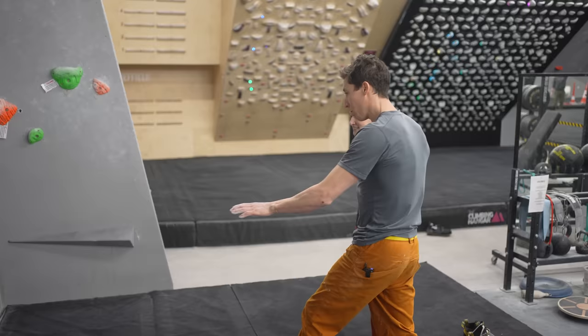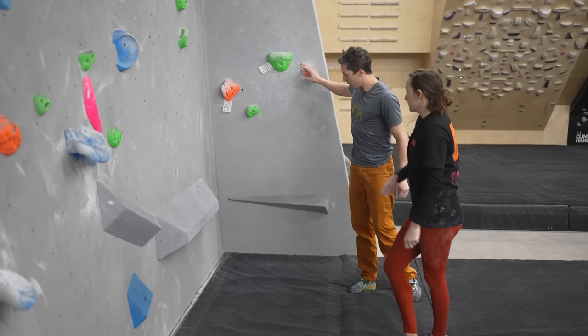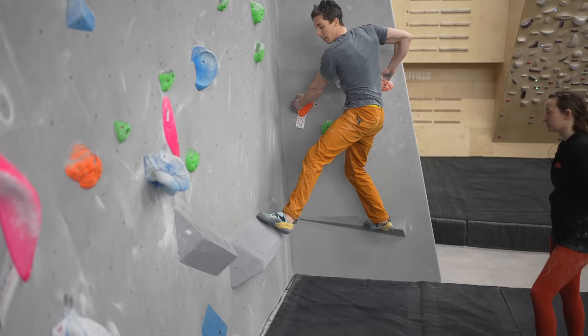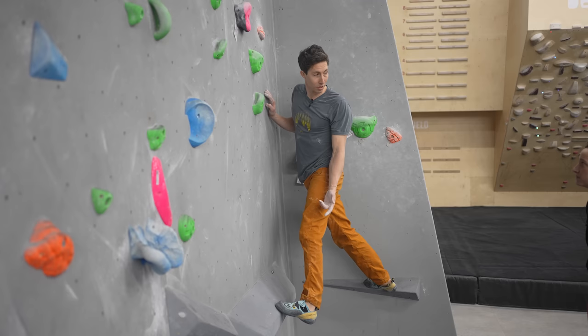I'm still finding this tricky, once the foot moves onto here. Because it's quite common when you get volumes to stand like here, because it feels safer, right? But then you're so close to the wall that you're just going to drop backwards. As you say, it's a trade-off, because if I stand all the way out here, then there's not so much rubber on it.